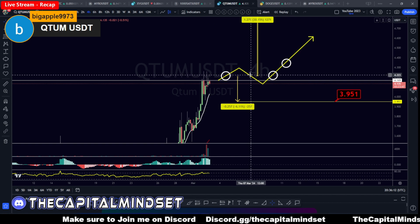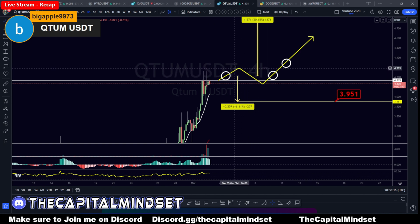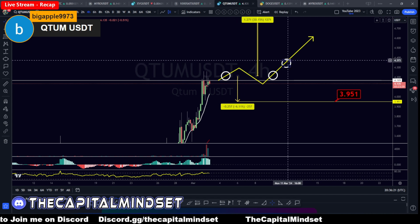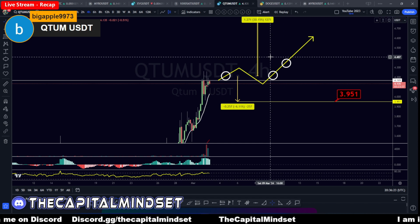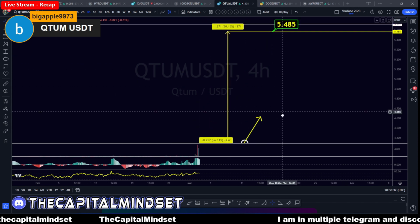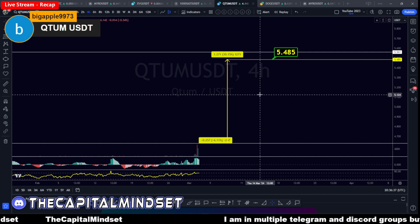Your white circles are the entries. It'll come up, you wait for the retrace, then you add to your entry. Once it breaks its previous high or most recent high, then you would add your third position, completing your 100% investment. We do have a stop loss at 3.951 and then our target of about 30% at 5.485.